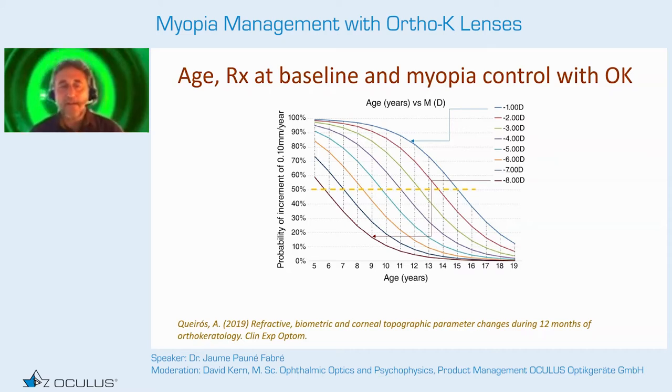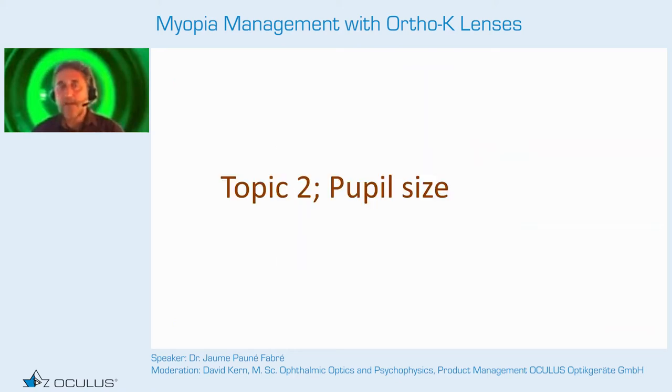This keeps us in mind that when you have more myopia, higher myopia, you have less chance to increase myopia with Ortho-K. This is the first point. Of course, faster progressors or moderate progressors or lower progressors are not included here; that is another, different issue. So the second topic we will look at is about pupil size.